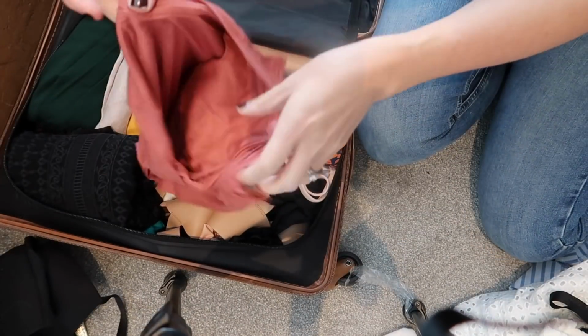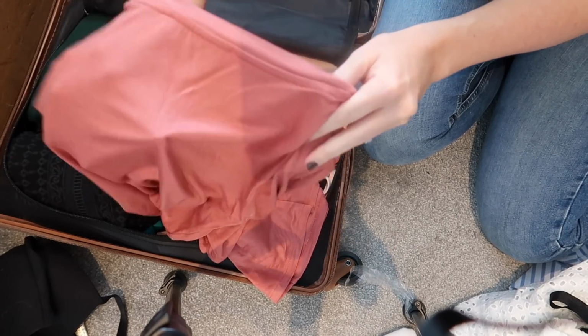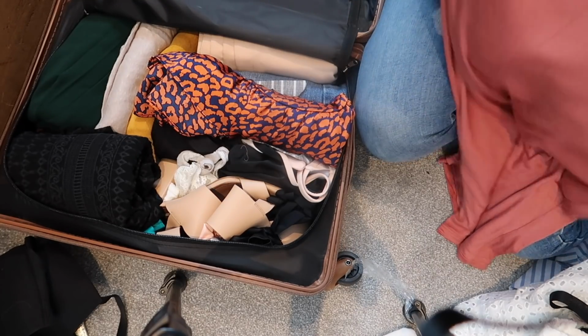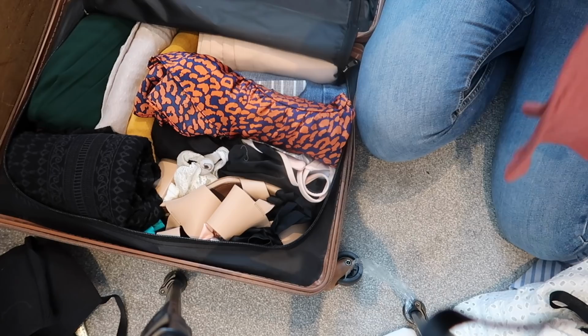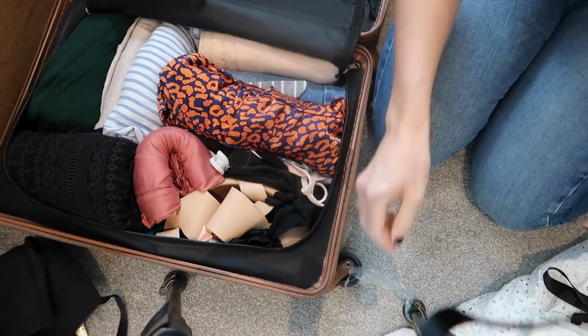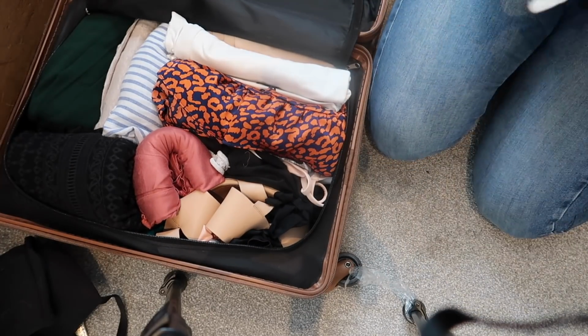Right, so anything like this that is quite light and flimsy and flexible, I keep to the end so I can roll it really, really small and pop it into some little spaces that are around. If you pack the bigger, bulkier things first and then keep these little flimsy items to the end, it really does help with managing to get everything into such a small space.